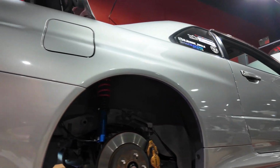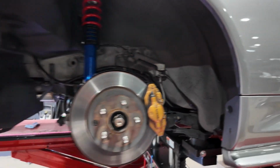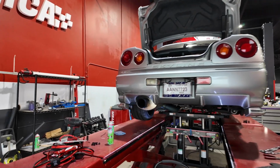Got wiring in there, things are wired up, and now it's time to look at a bit of a baseline of the alignment, right? We're gonna look at ride heights and figure out where everything's at, where it's settling down at.